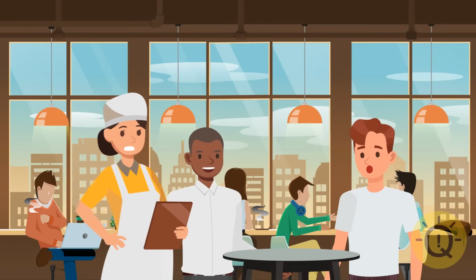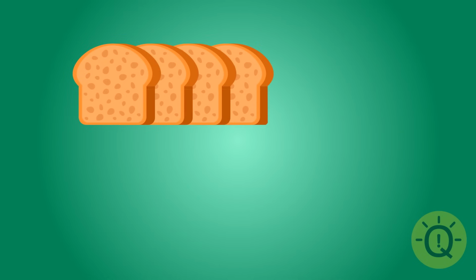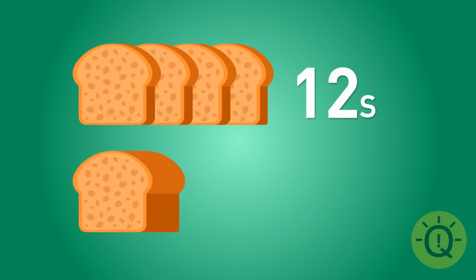So she asked the guys to wait for their food for a while. Fiona cut 1 loaf of bread into 4 pieces in 12 seconds. How much time does she need to cut the same loaf of bread into 5 pieces?